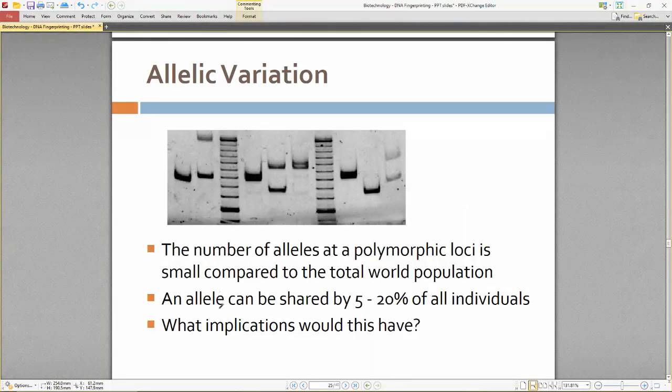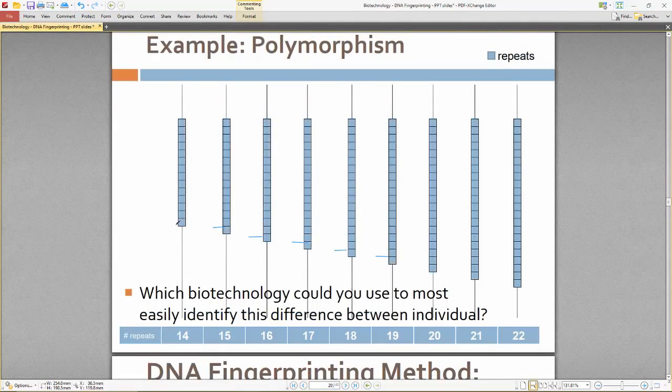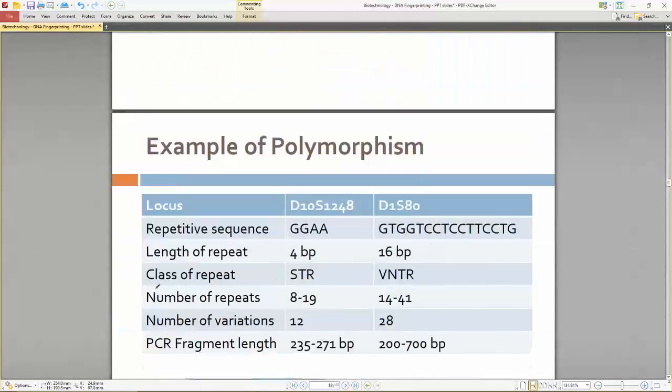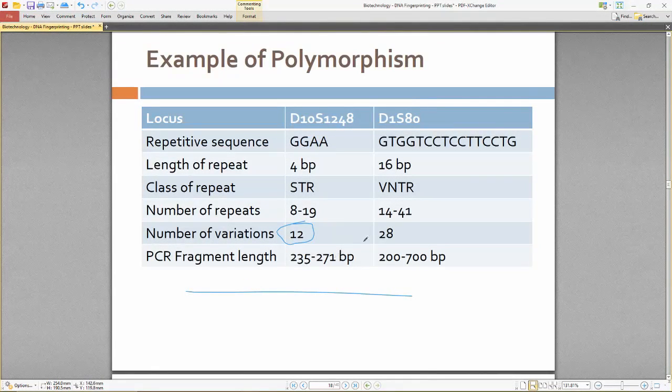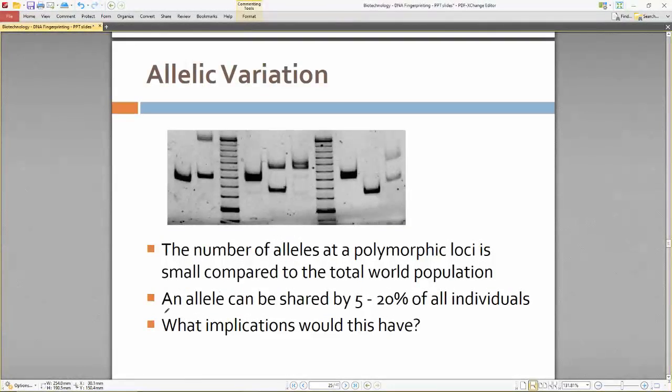So allelic variation. The number of alleles at a polymorphic loci is pretty small compared to the total world population, right? So what does that mean? The chance is not that small that, let's say I have 14 repeats, another person at the same loci will also have 14 repeats. If you can have 12 variations at this loci, or let's say 28, then in this call of 10 people, the chance is pretty large that one of us is going to have the same variation. But I guess since you have two DNA strands, the chances become smaller. But still, the chances are not that small that you could have the same alleles as another person.